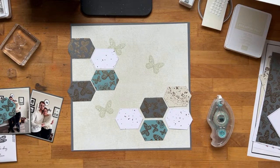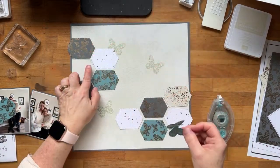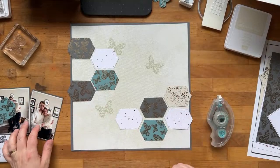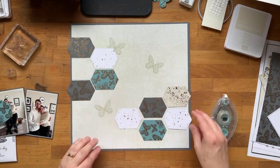All right, so I just added that little bit of detail. So that could be used for lots of different things. I could put a butterfly in there. I could add some journaling in there. I could leave it plain. I could add some little embellishments. So it just offers me a little bit of flexibility.